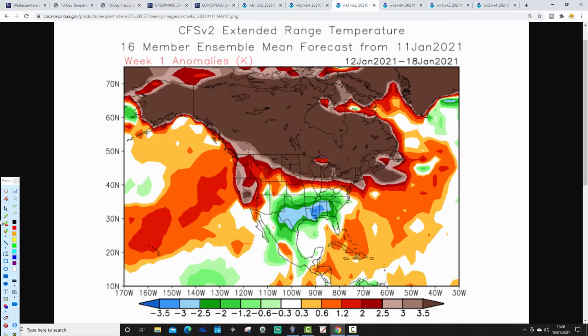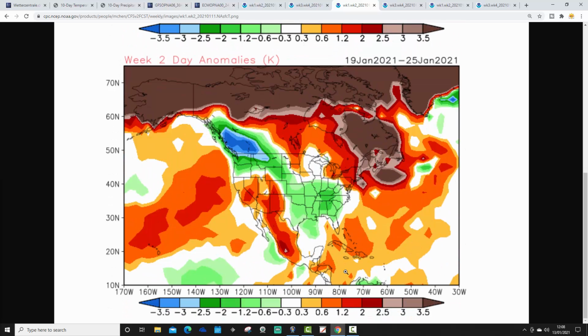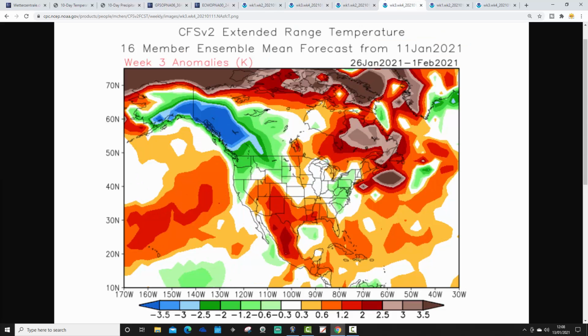Temperature anomalies for week 1: very mild across the northern parts of America, the northern and northeast parts of the states, and colder across these southern states. Generally colder through week 2, which is the 19th to 25th of January. It looks like the jet is on a northwest-southeast alignment, doing something like that. So rather colder through the Midwest, but mild in the far northeast, in the west and in the southwest.